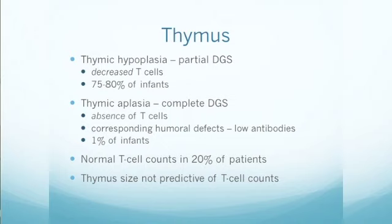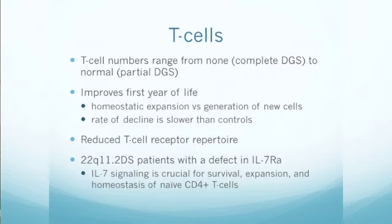Now, this 1% is important because a lot of times the 22q11 deletion is not diagnosed until after they receive certain vaccines, which matters, and I'll talk about that. If you look at the actual T cell counts, like on CBC, their T cell counts will actually be normal. Even though they're normal, they're not necessarily completely functional because there's too many of a few instead of many of many, which I'll talk about. And the thymus size does not predict the T cell counts. So let's talk a little bit about T cells. They range from none, like I said, complete, to partial, where they have pretty much normal numbers of T cells. The good thing is they do improve in the first year of life.